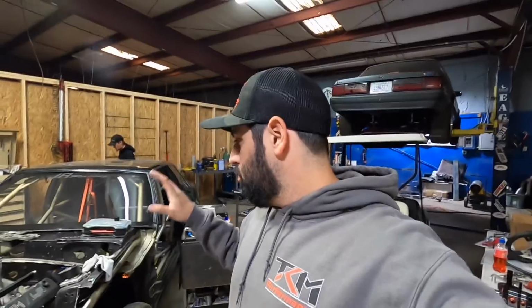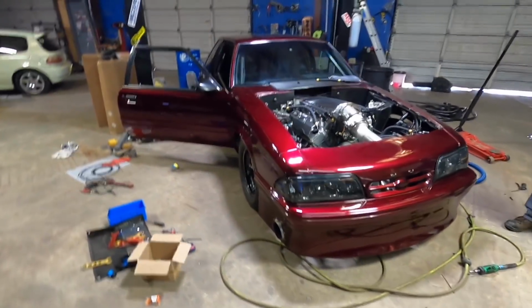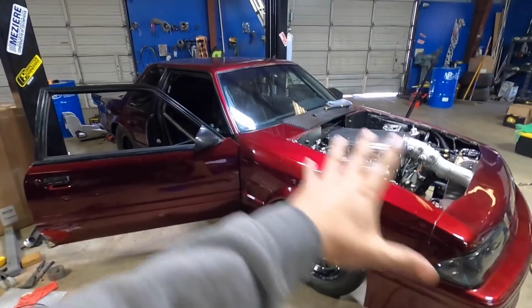You guys, the Glizzard is probably one of my favorite builds, and I'm kind of mad at you guys because you don't show it enough love. The Glizzard videos don't get crazy views because it doesn't look like this yet, all right? There's the difference. This is what they look like at the end, when everyone comes and hangs out with you. Everyone wants to be seen with the car.